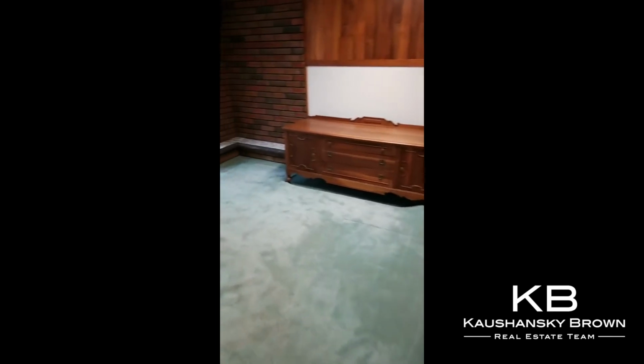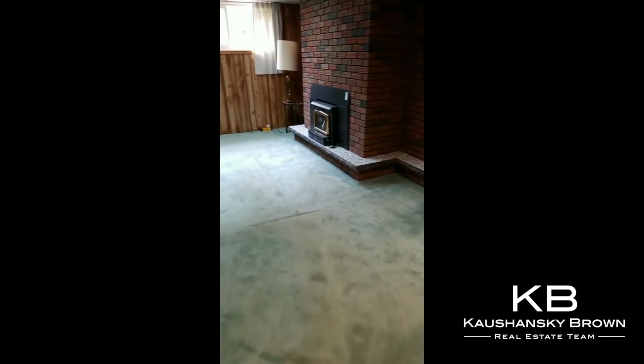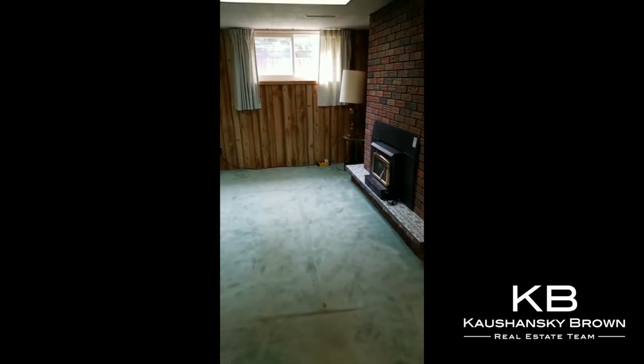Because this bungalow is raised, you've got huge windows. They're not just above grade. They actually stretch quite a bit lower, so that you do have a ton of natural light.